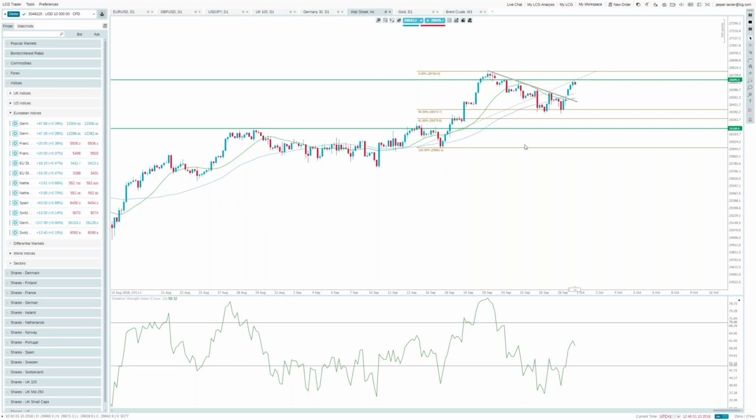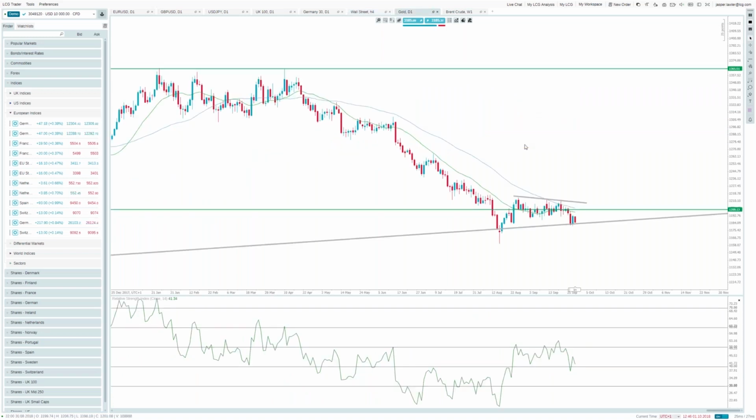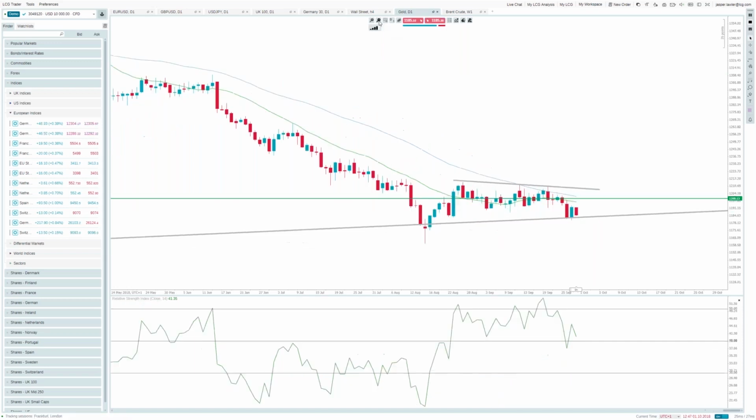Okay, switching over to metals. Gold, I think it was a YouTube video where I referenced we had these 2 inside days and we were looking for a close outside of those inside days to find some direction. We had the close of the body outside of those previous bodies, but not below the lows. Had 1 day of weakness following it, and then interestingly, we bumped into this trend line that we've had on our charts for ages.